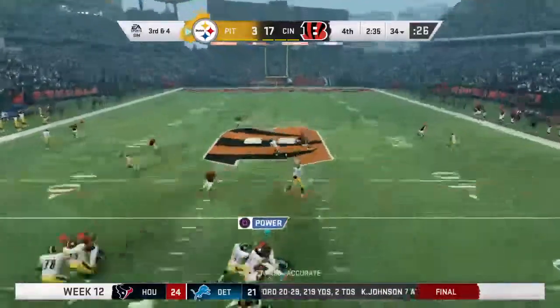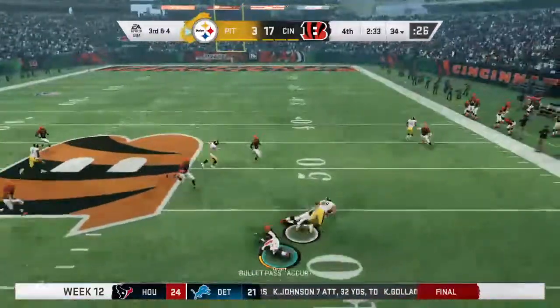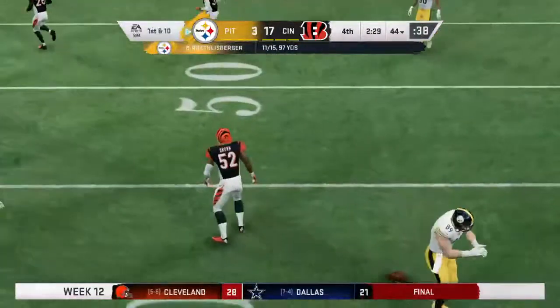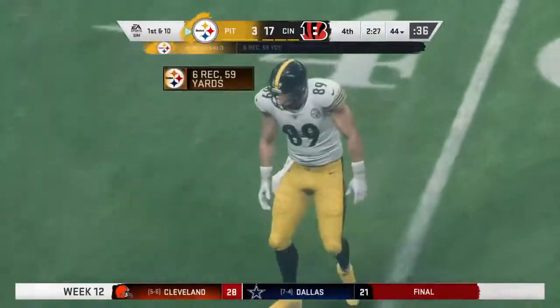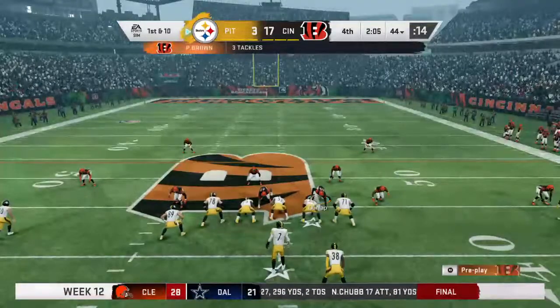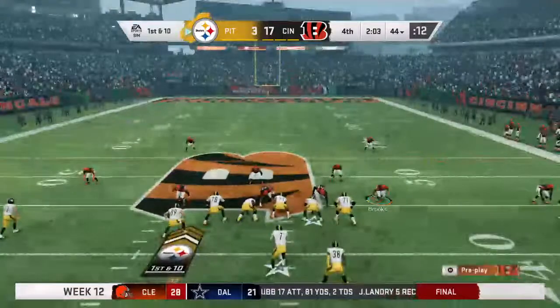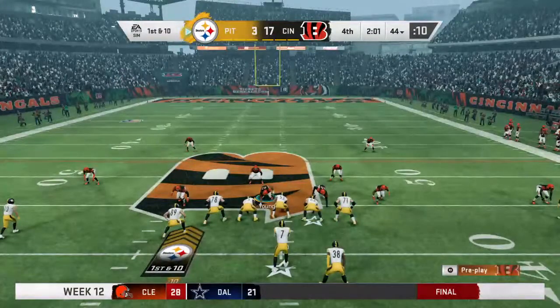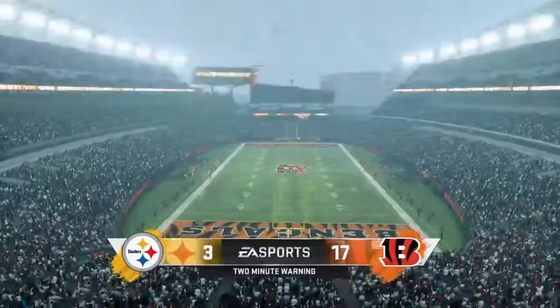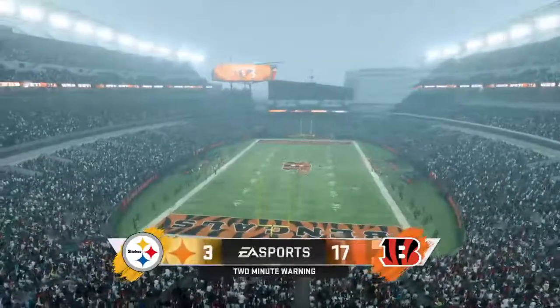Out of the gun, it's Roethlisberger. And he's got his man, the tight end, McDonald. And they'll get it up just short of the 45 at the 44. A gain of 10, good for a Steeler 1st down. Roethlisberger now 6 for 6 since coming back out of the locker room. It's 1st and 10. 2 minutes left to play in this football game here on EA Sports.